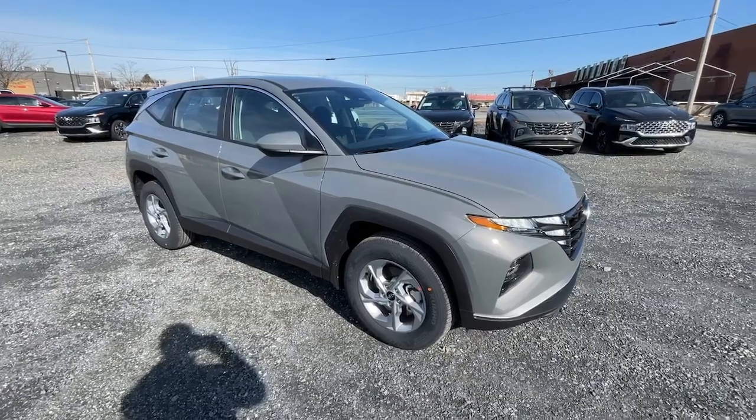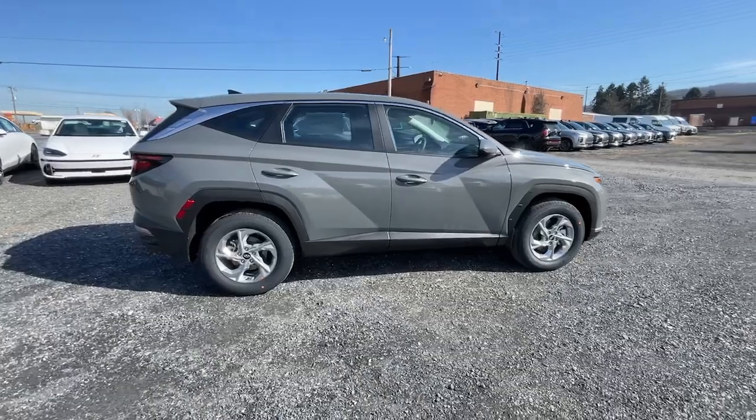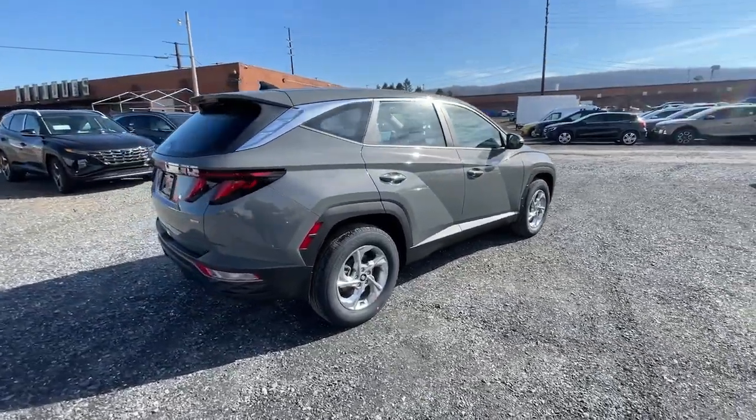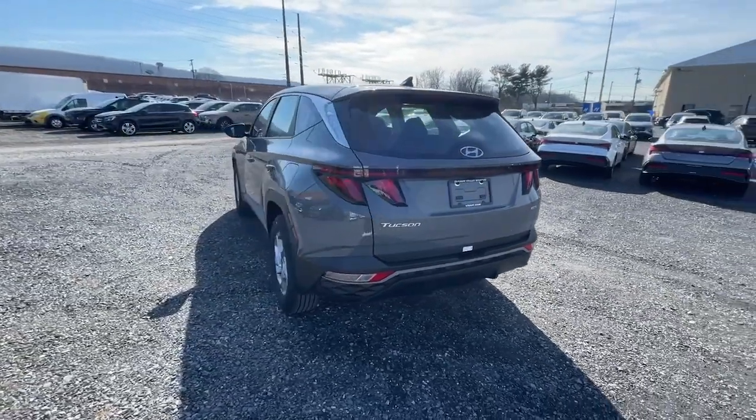Enjoy the view of this 2024 Hyundai Tucson. Choose the compact crossover that delivers an outstanding combination of quality, comfort, and safety, the Tucson.